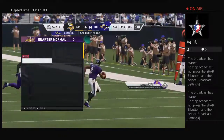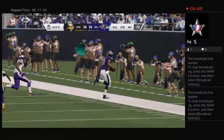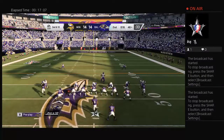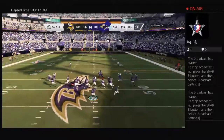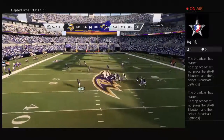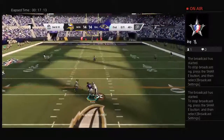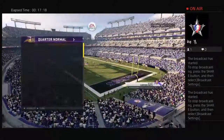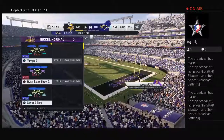Another throw on 2nd down, and this one is incomplete as well. He was trying to get it to Seth Roberts, and that takes us from 2nd to 3rd down. Jackson from the shotgun. Open man is the tight end, Nick Boyle. And he is tackled inside the 40, not quite to the 35.